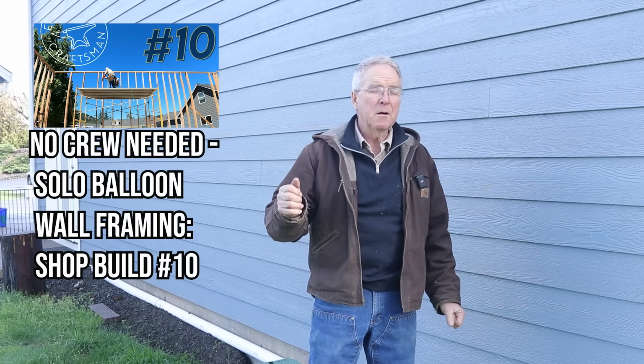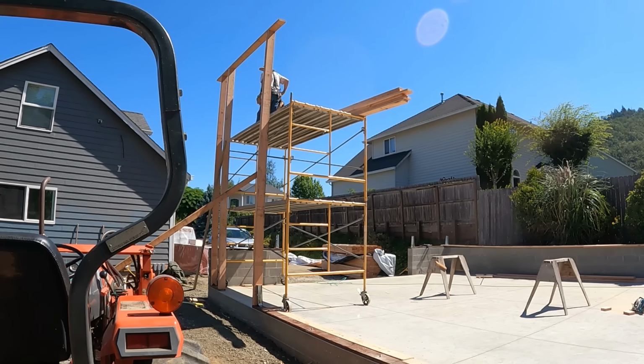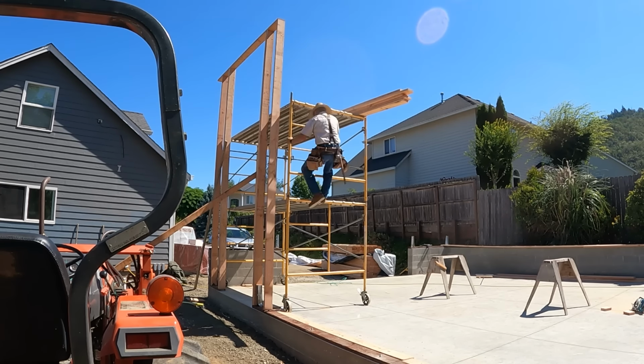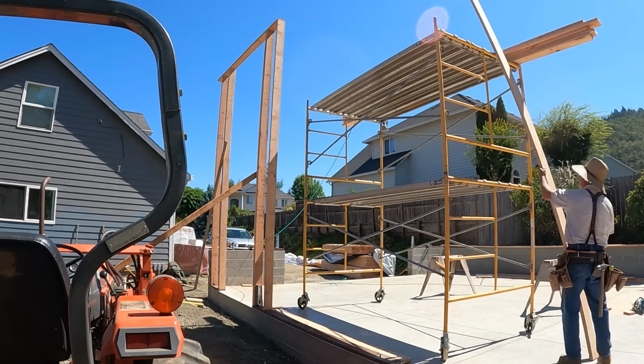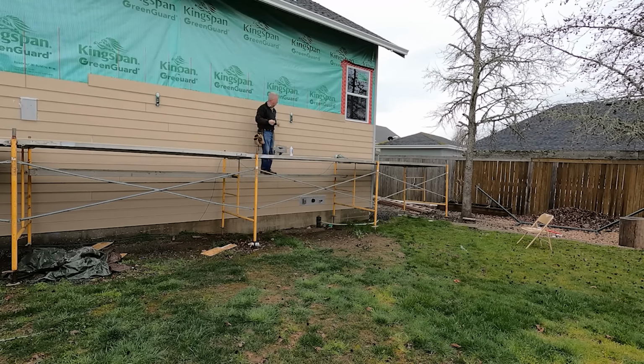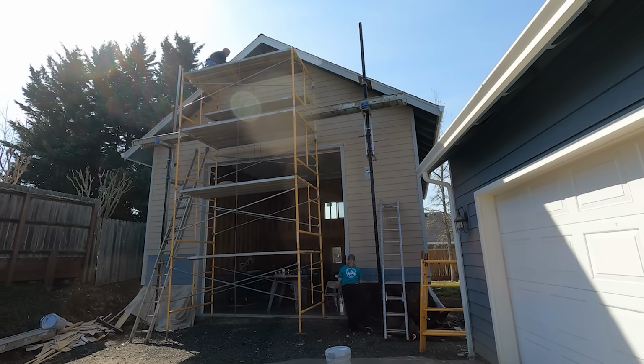And the MVP, the most valuable player relative to being able to do this project by myself, was the scaffolding. Some of it was borrowed, some of it was purchased, but without the scaffolding, there's just no way that I can get up there and do that. Now, so that's on the plus side of the ledger, here looking at the outside of the building.